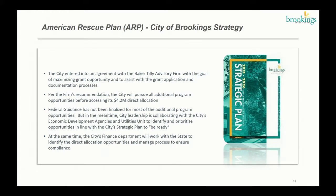And per their recommendation, we will aggressively pursue all the other programs, which are on the right side chart, to be able to not tap into the $4.3 million direct allotment unless we need to. So the strategy is to maximize that one and then go after our allocation.